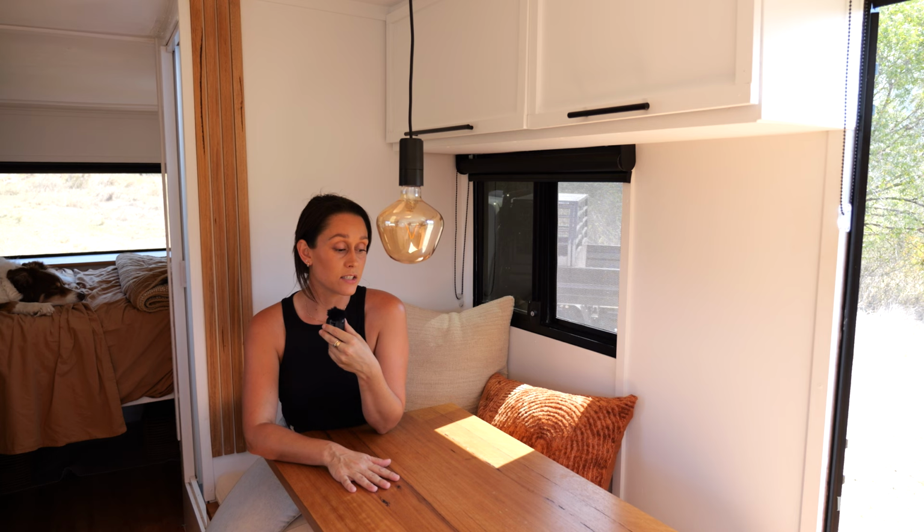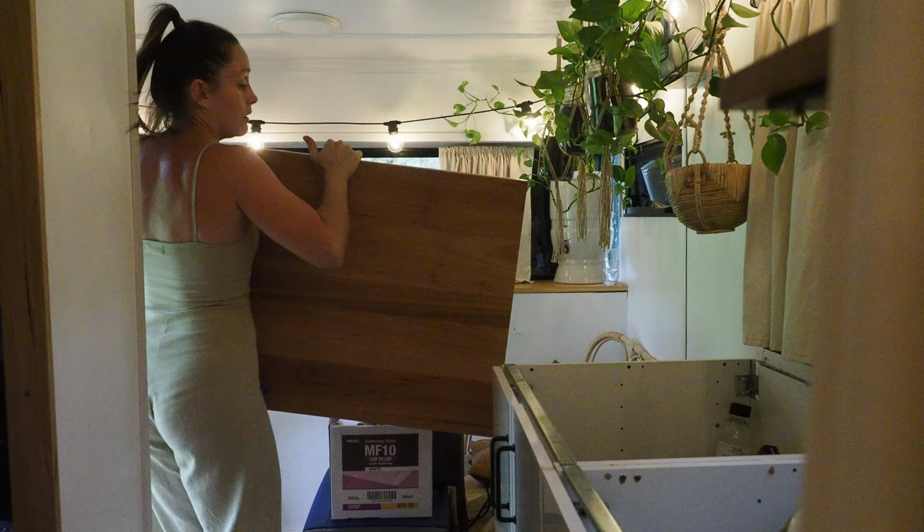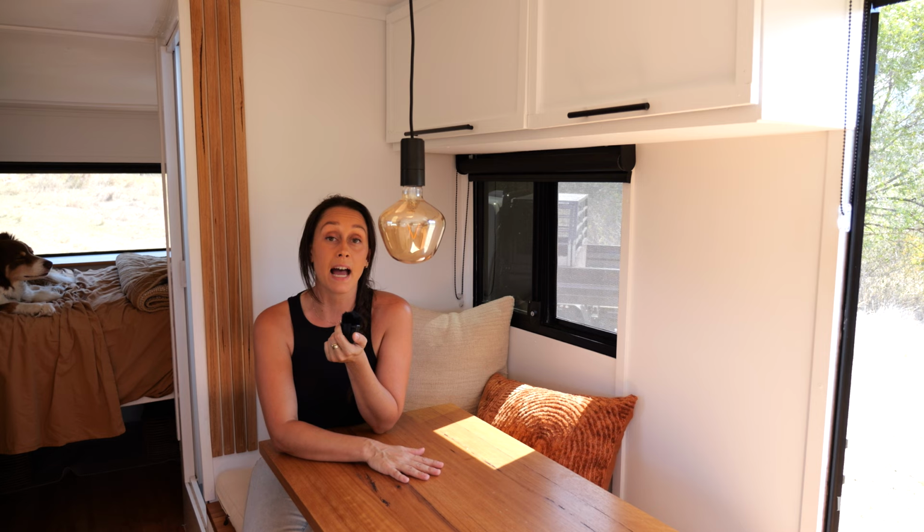All of my bench tops in the caravan are black butt timber and are quite heavy. I was definitely warned against putting heavy timber in my van, obviously for the weight distribution, but something that I was sure of was that I didn't want my caravan looking like a traditional caravan, because I'm not really a fan of their aesthetic, and I wanted it to look more like a tiny home. And so compromising on other things to allow me to have nice timber bench tops in here was worth it to me. And in the end, the weight distribution is actually perfect and it ended up not being an issue.